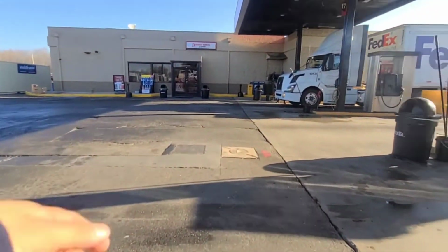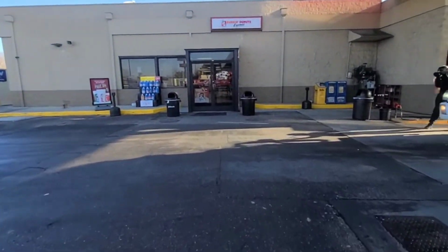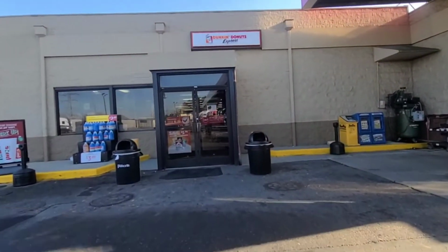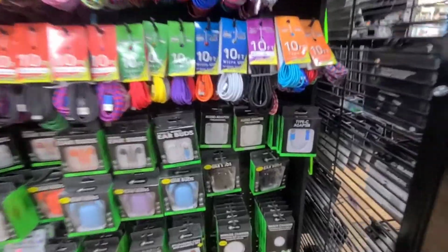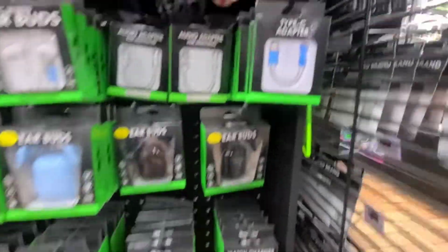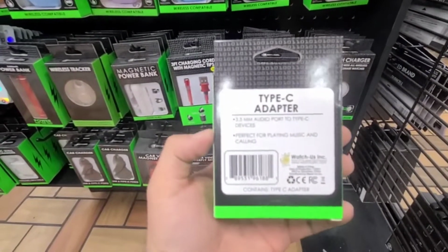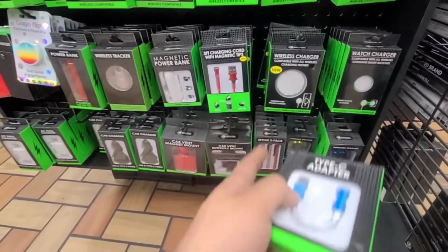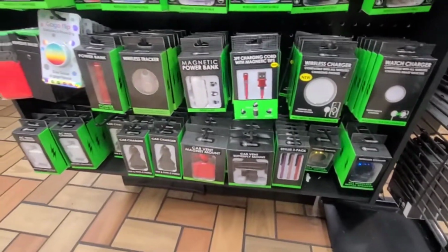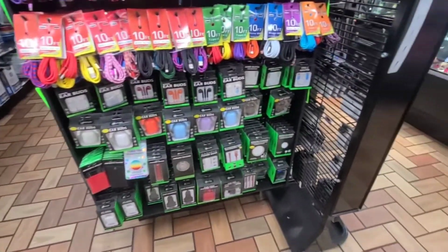Well, I don't have to put gas, that's for sure, but I do have to go get my CAT scale ticket, and also try to look for that adapter. I think I found one. It's this one right here. Type C adapter to 3.5mm audio port, Type C devices. I don't know how confident I am with gas station products, but I ain't got no other option. I gotta try it.